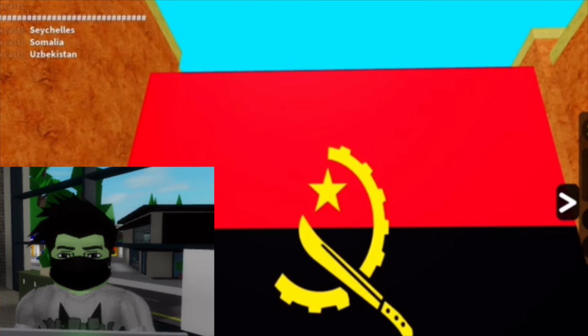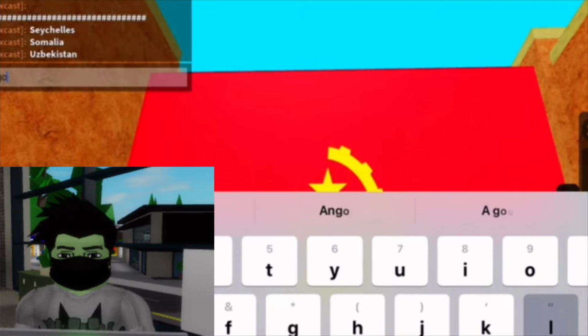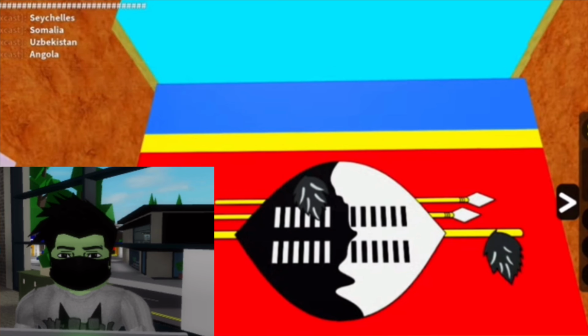This one is Angola, a very intense flag. A lot of people know this one because it's actually at the very beginning of the list of flags, and it is the first one that pops out. The African flags are the coolest. This country has a new name. Its new name is Eswatini. Up until 2018, it was known as Swaziland.